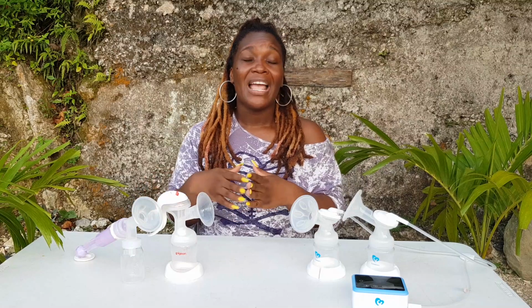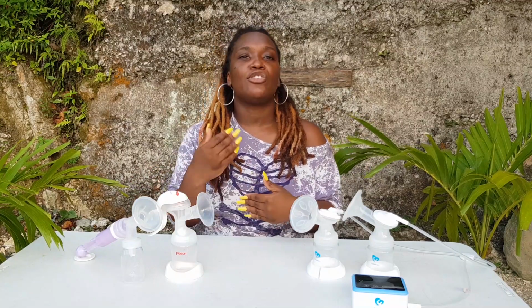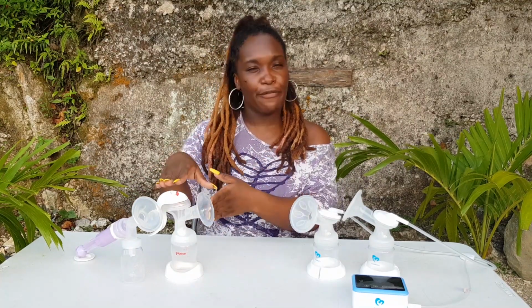Started out with this one. This is the Even Flo. I wasn't really loving it, I think because of the mechanism of how it works, and so I opted to change and get a different one. This is the Pigeon brand, which had a different mechanism of working. When everything came, I had the electric pump, so I decided that I will do a review of all of them so you can have options and know where to go when purchasing.